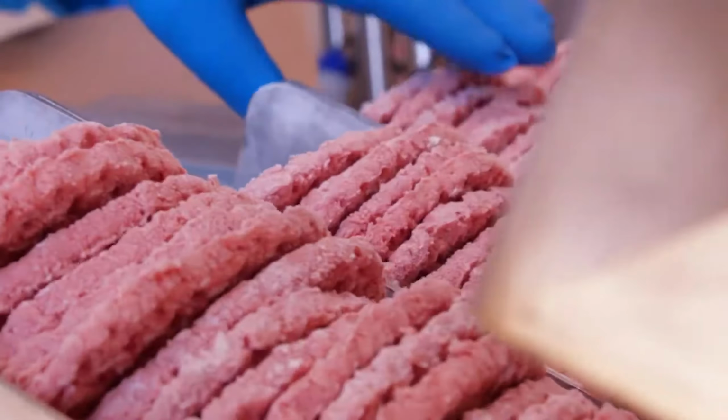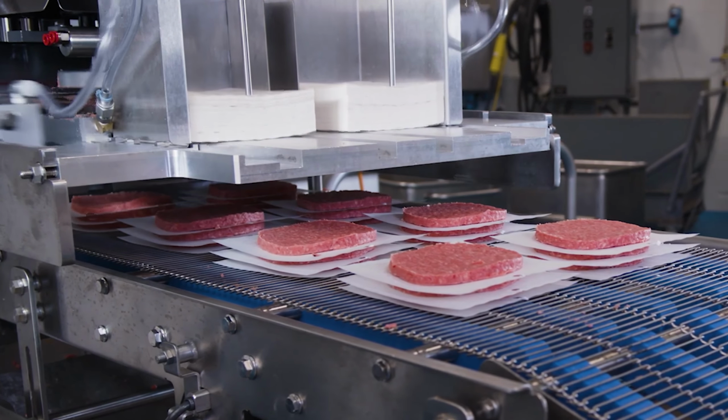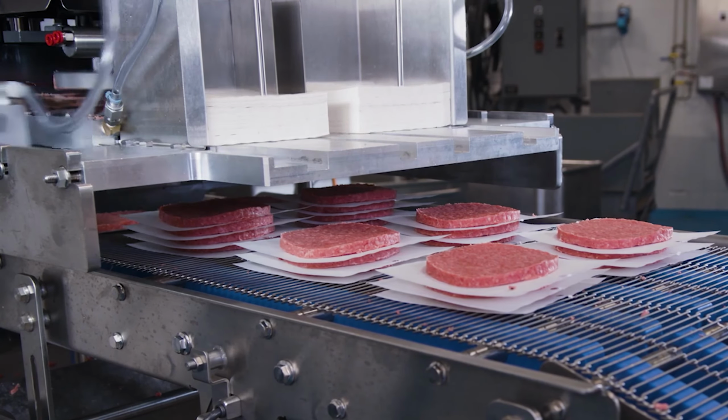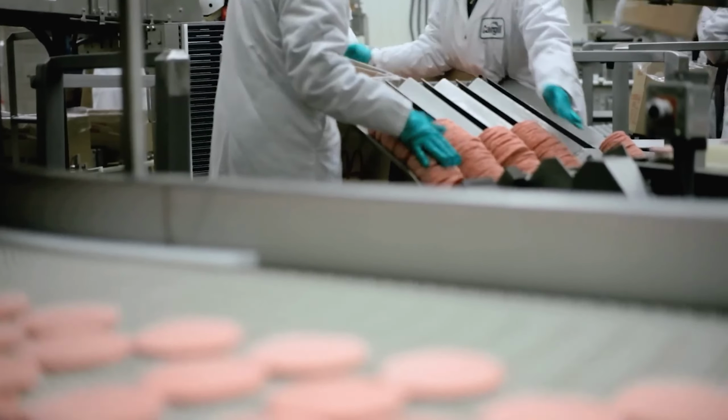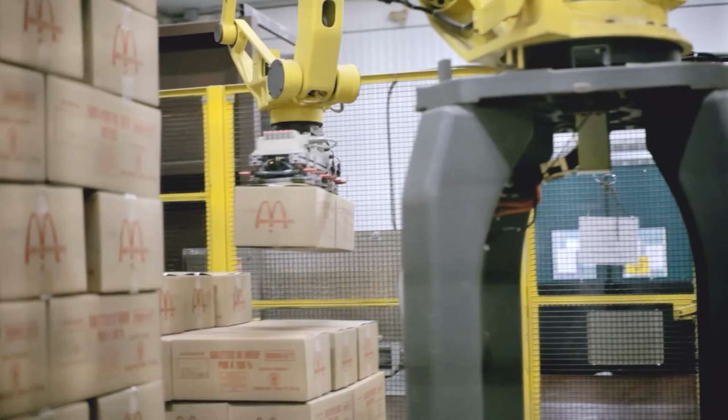Patties are refrigerated, separated by interleaving paper to prevent sticking. Smaller packages may skip this. Conveyors transport patties to packaging, where scanners and robotic arms ensure quality.